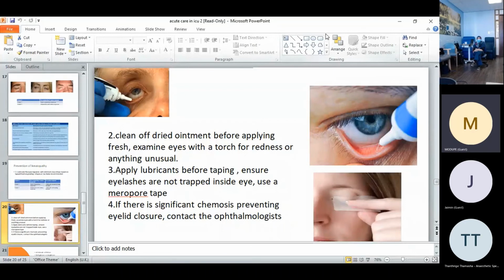So make sure that the eyelids have been turned out of the eye. If you need to use a cotton bud to ensure this, then you can do that. And then you put the tape in a horizontal fashion rather than vertically. If the patient has significant chemosis that prevents taping from staying, then you could call the ophthalmologist and we could come and suture the eyelids together if that's what needs to be done to protect the cornea. Next slide, please.